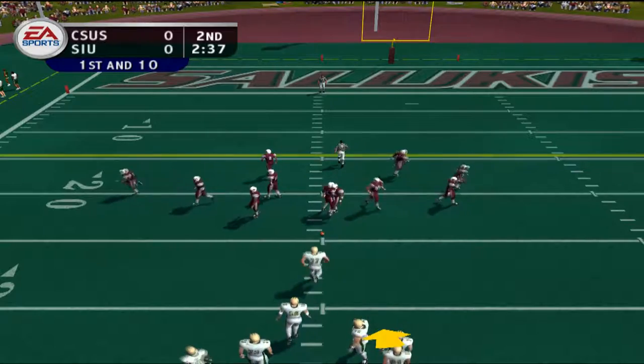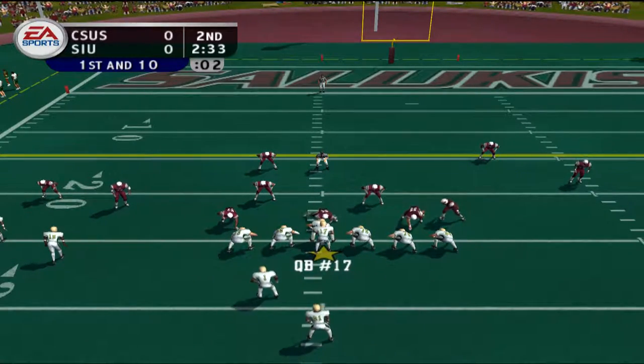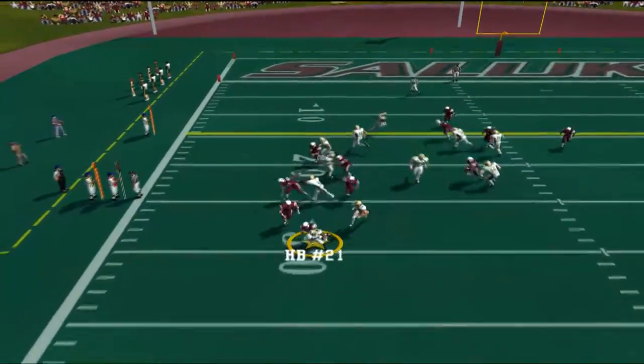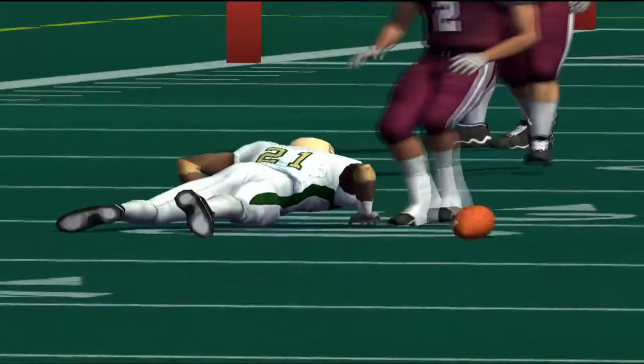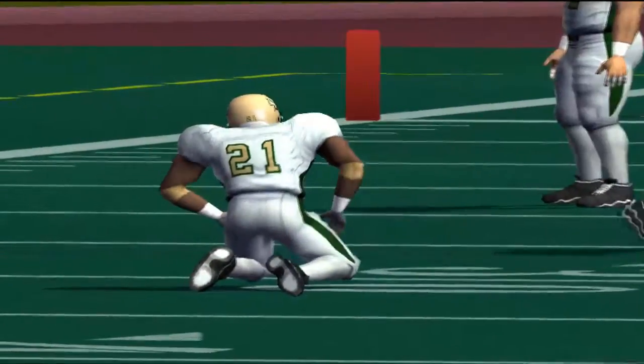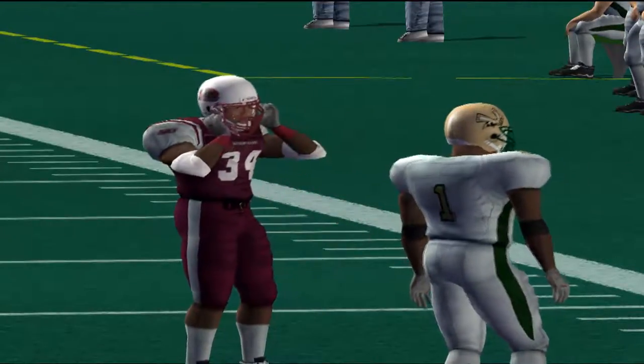First and 10. Ball on the 24-yard line. He spins. Nothing doing. Tackled for a loss on the play. Well, he just couldn't get much of anything there. No, Brad, he couldn't. And I think the offensive line's going to have to hold their blocks longer than they did on that play.